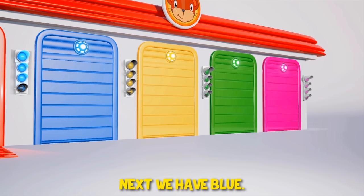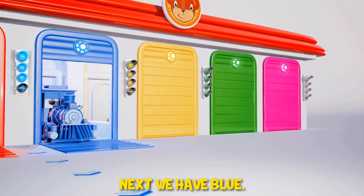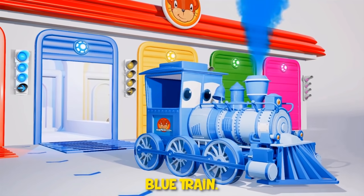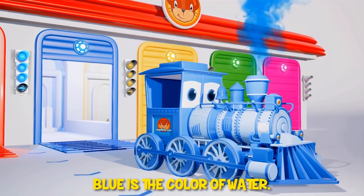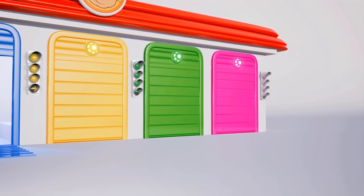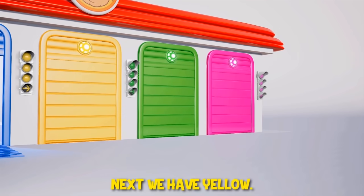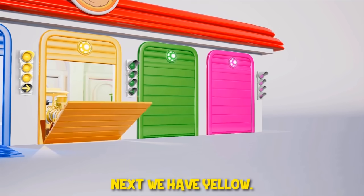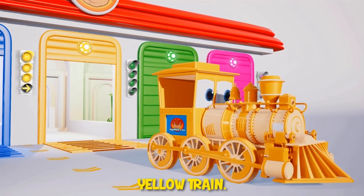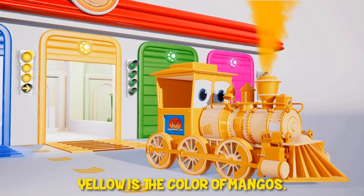Next, we have blue. Blue. Blue train. Blue is the color of water. Next, we have yellow. Yellow. Yellow train. Yellow is the color of mangoes.